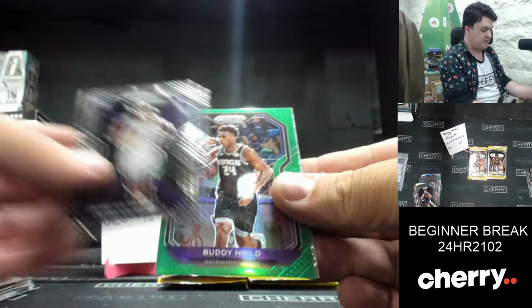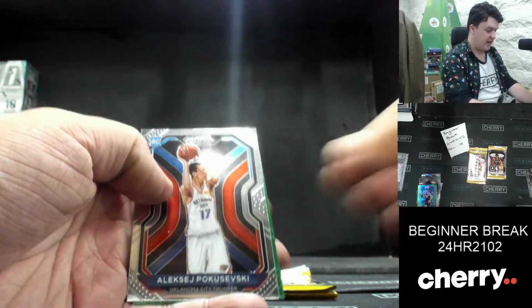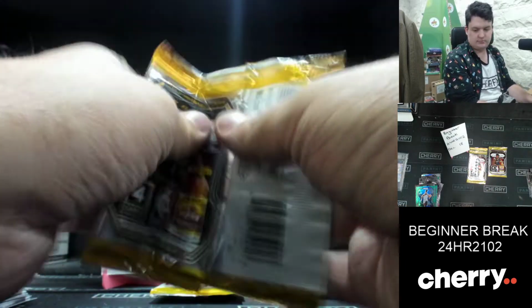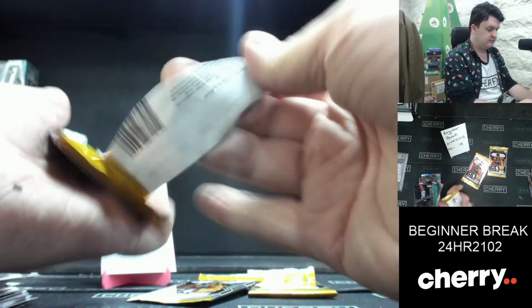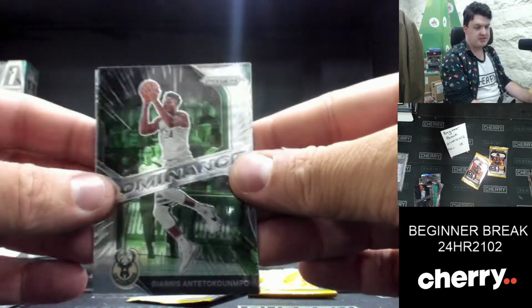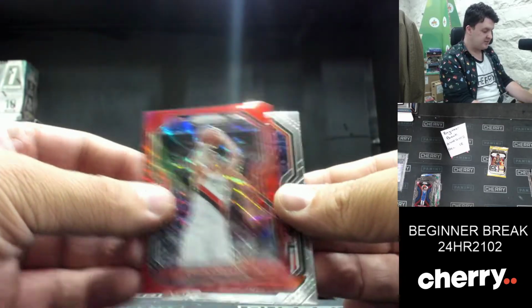Bam Adebayo, rookie card of Jarmius Ramsey, a green rookie of Buddy Hield, Cameron Johnson. Austin Rivers, Alexei Pokuševski, green Lonnie Walker IV, Tristan Thompson. Dwayne Wade, Bobby Portis, dominance of Ja Morant, Rudy Gay. Kyrie Irving, Andre Drummond, dominance of Giannis Antetokounmpo, Gordon Hayward. Ivica Zubac, a rookie of Daniel Aturu, red wave Zach Collins, DeAndre Ayton.